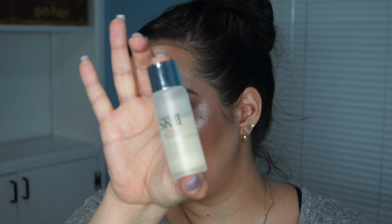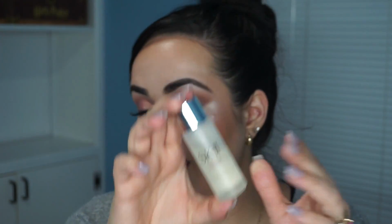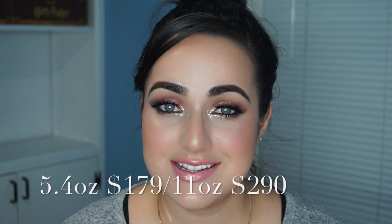My next favorite is going to be this SK2 facial treatment essence. An essence is what you would do as your first step on any skincare routine. It is the lightest, more watery thing, so it's going to penetrate your skin the deepest. This one right here is from a Korean brand called SK2, and it is so pricey. I have this little one that I got at work, and I have been cherishing it because I know that I cannot spend that amount of money on an essence, but I really do love it.